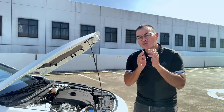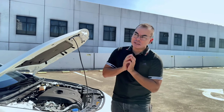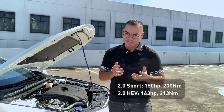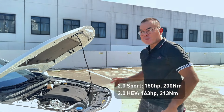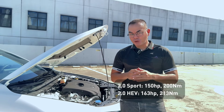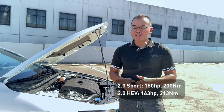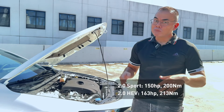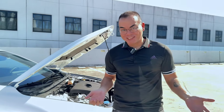Now, a little more power might be an understatement because the standard 2-liter makes 153 horsepower and 200 newton meters of torque. This one makes 163 horsepower and 213 newton meters of torque. Now check my math, but that's around 6.5% more power. Now if you're a car guy like us, more power is always better.